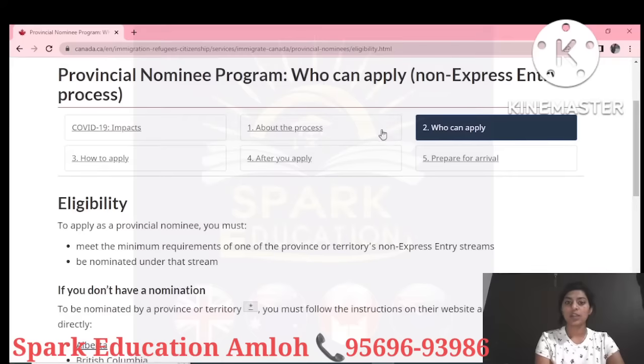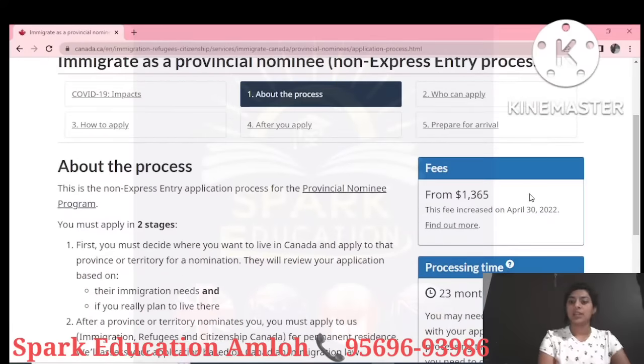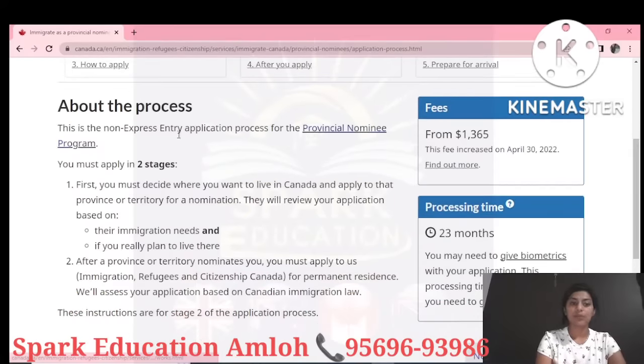Same as always, here is about the process. What is the process? I'm going to go through the process because we're going to discuss from the starting point. So the fee is that much, 1365. About the process, this is the non-Express Entry application process for the Provincial Nominee Program in two stages. First you decide where you want to live in Canada, and apply to that province or territory for a nomination. They will review your application based on immigration needs and whether you really plan to live there.